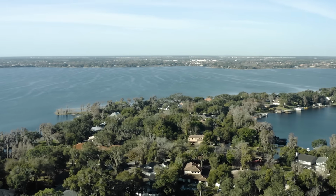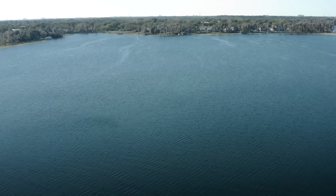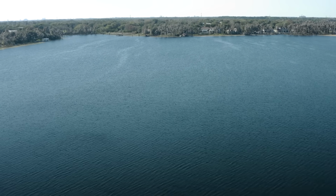Windermere also has some really beautiful lakes. There's 13 lakes that can all be accessed through the chain of lakes. You can enjoy so many great water sports like fishing, wakeboarding, or paddle boarding. There's so much to do to keep you entertained living amongst the lakes in Windermere, Florida.